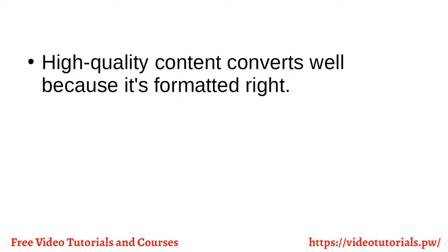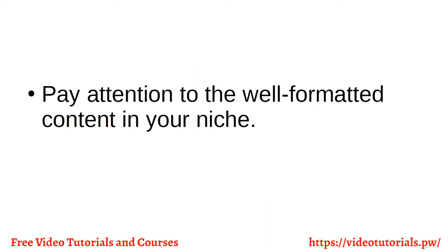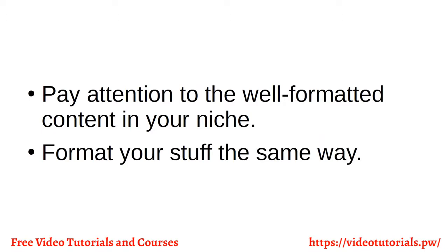Great format. High-quality content converts well because it's formatted right. Even the most entertaining or most informative piece of content will not get read if it's formatted in a very intimidating way. Pay attention to the well-formatted content in your niche. Format your stuff the same way.